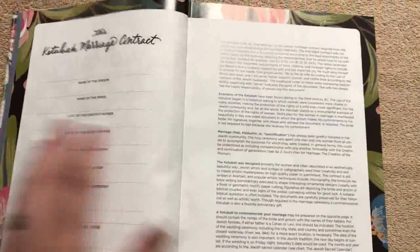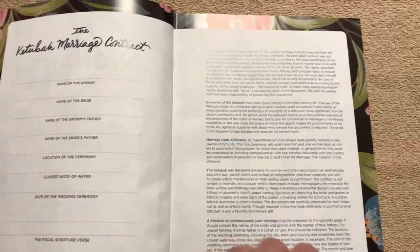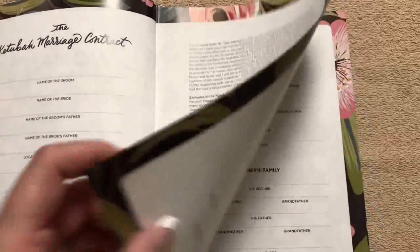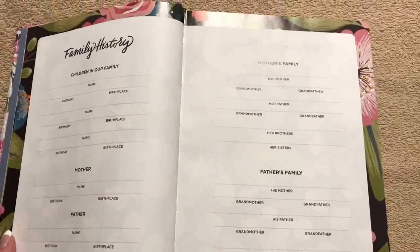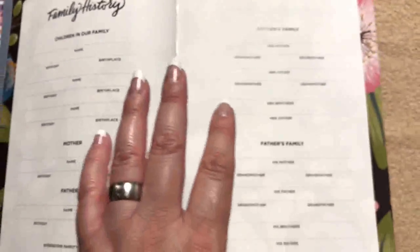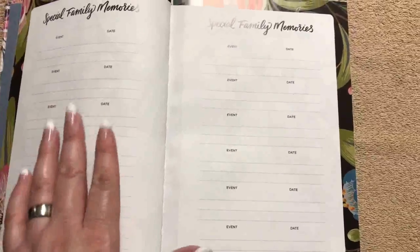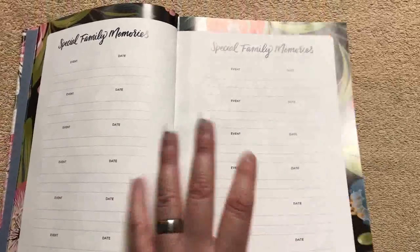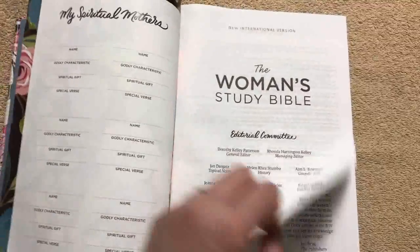We've got a presentation page. Then we've got the Ketubah marriage contract. So if you've never looked at that, maybe Google that and check that out. It's kind of cool. There's also some short little videos on YouTube about it. We've got some family history pages. We can also see some evidence of our sewn binding. So it was really nice to see a sewn binding in a Thomas Nelson, because they have a lot of them that aren't. So I was really happy when I saw that this is sewn. We've got special family memories, and then a page for my spiritual mothers.